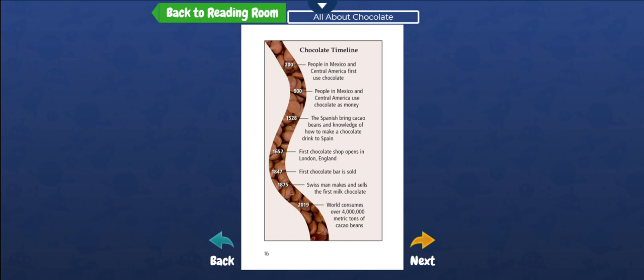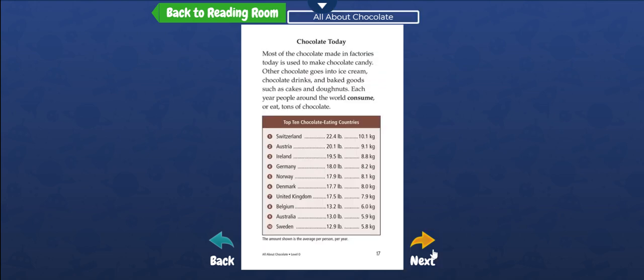2019. World consumes over 4 million metric tons of cacao beans. Chocolate today. Most of the chocolate made in factories today is used to make chocolate candy. Other chocolate goes into ice cream, chocolate drinks, and baked goods such as cakes and donuts. Each year, people around the world eat tons of chocolate.